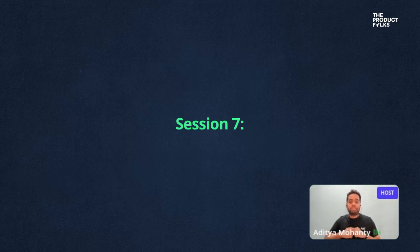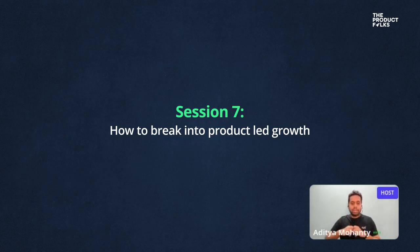So far, we have covered pretty much everything there is to product-led growth, right from the fundamentals to growth funnels, engagement, retention, experimentation, monetization, and lots more, right? Every step of the journey. And now to wrap up all of this into actionable next steps in your career.